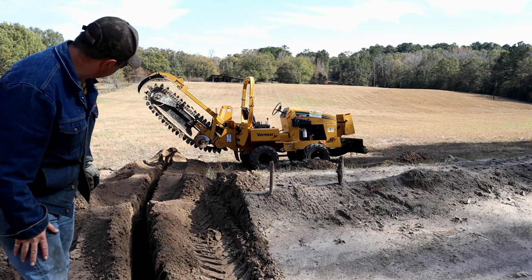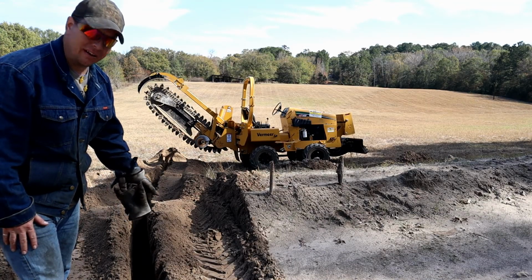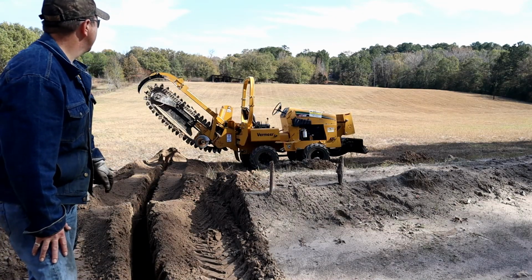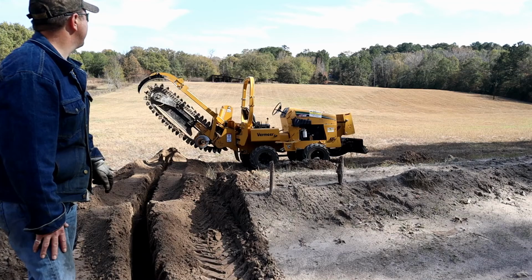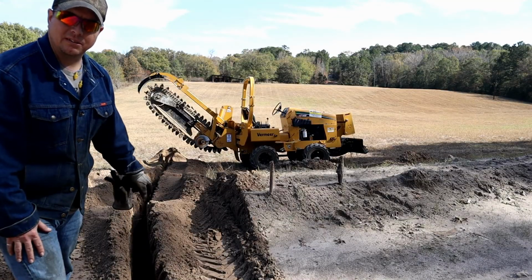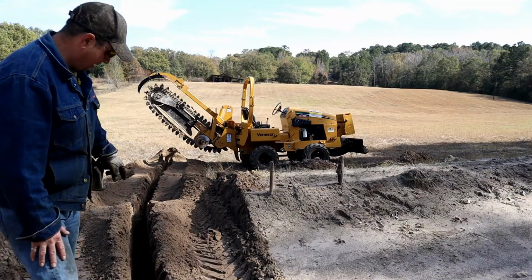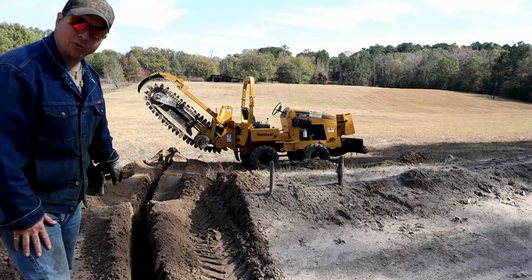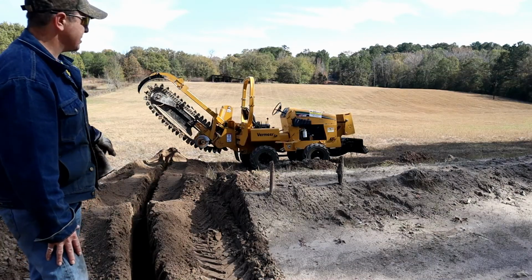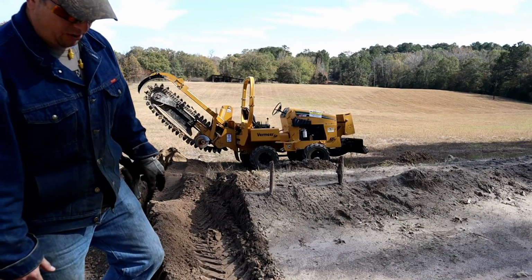Well, that was an interesting first start. It's really hard to judge if you're going in a straight line, but lucky for me, the machine, let's see, what do we got, an RTX 450? Something like that. The machine was able to work around my stupidity running it. But here we go, that looks like almost 4 feet. It's a little hard to judge the depth also. It'd be nice if there was a gauge or something on there, but all right, 1,500 feet left to go. Wish me luck.